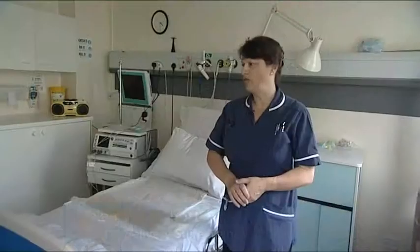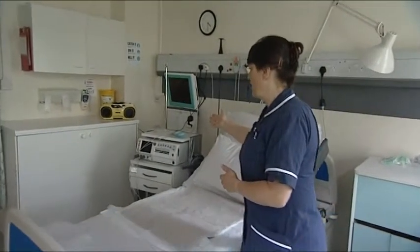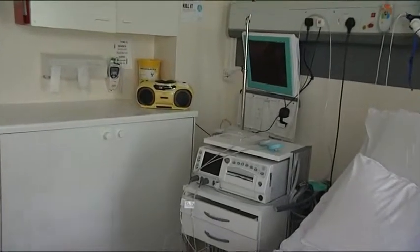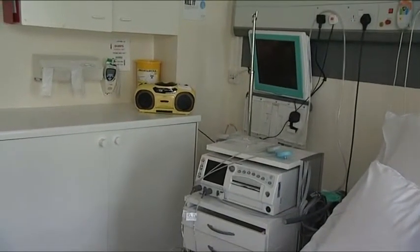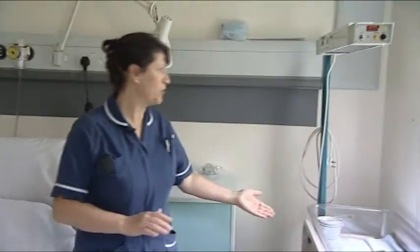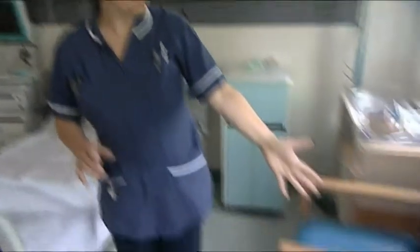We actually have got 18 delivery rooms here at Frimley. This is a normal delivery room. Obviously we've got the bed. Over there is the CTG machine, which we would use for monitoring a baby's heart rate and your contractions. There's a CD player available for your choice of music. And over here we've got a cot, and above the cot's a heater so we can keep baby nice and warm when it's born. Because we like to keep you mobile, there's a ball.